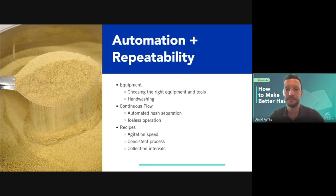Yeah, so recipes, probably one of my favorite features on our newest WT Craft Plus system. Having the recipes, like I mentioned earlier, really allows you to have a dialed in and repeatable process on how you're ramping up your agitation. And our recipes not only allow you to control how your agitator is going to ramp up throughout the process, but you can also set alarms for collections.